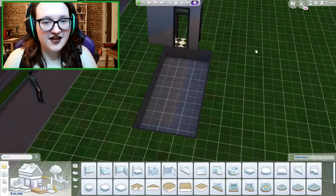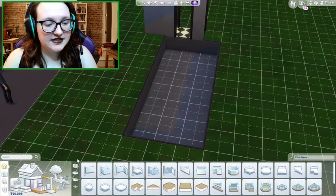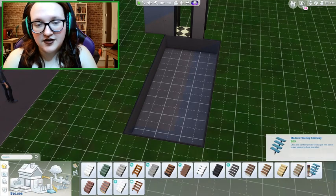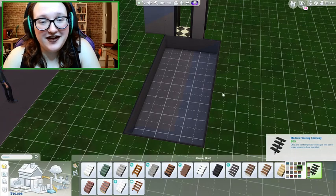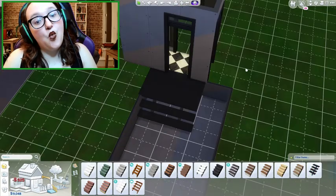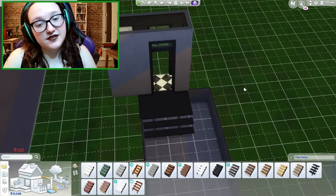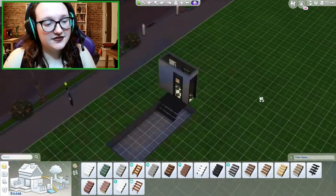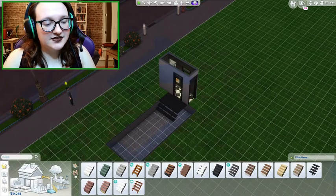Yeah, I think I like that. Okay. Let's get some stairs in this. Modern stairs. I keep forgetting that I'm going for modern. And modern to me just means black, apparently. Well, we'll just go with that. That's fine. That's perfectly adequate.